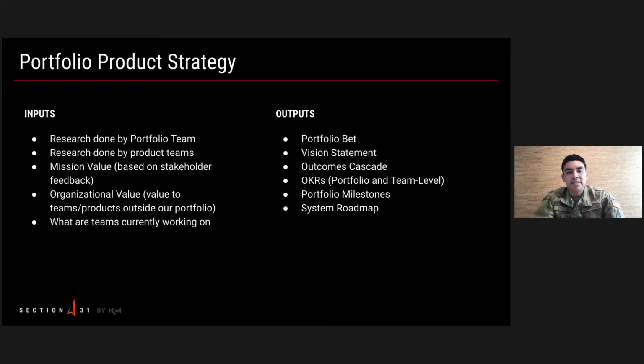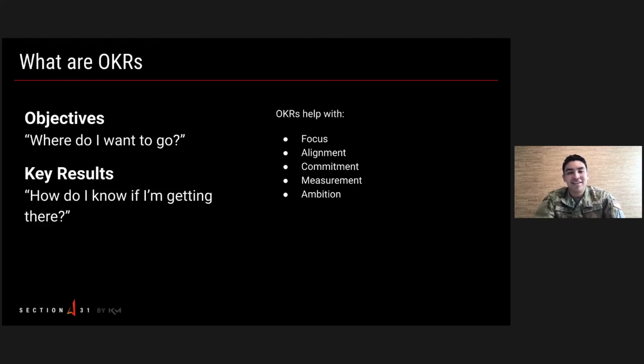As for our outputs as a team, we invest a lot of time into articulating and clarifying our product strategy. And we do this using a variety of different outputs, as you see on the right. These can be used to communicate our priorities or drive clear conversations with teams, but it can also be used to brief stakeholders at a moment's notice. So let's dive deeper into one of our outputs, one that a lot of you have probably encountered or tried at one point in your life, OKRs.